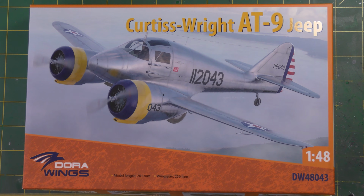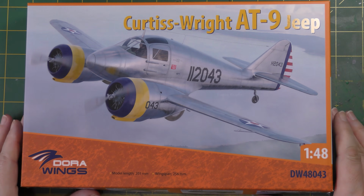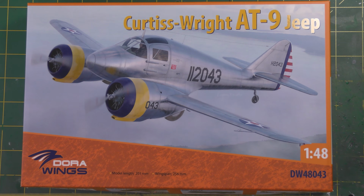Could be an excellent foiling project, I think, looking at it. Maybe add some rivet detail and then cover it in foil. I think it'd look amazing. So very much looking forward to hopefully finding a few days to have a go at it.